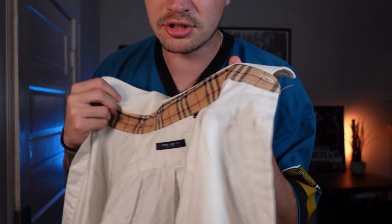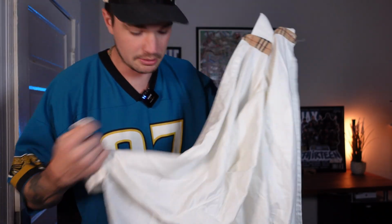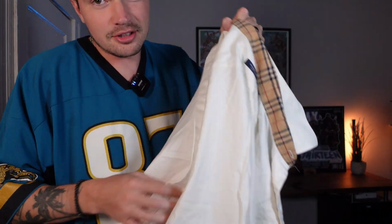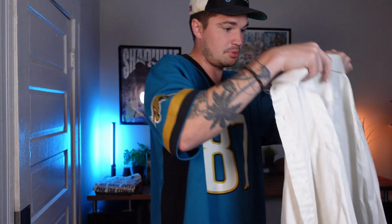Little Burberry. This is the one that you wear to church on Sunday. You wear it to the family cookout, the baby shower. It's got the Burberry sleeve hit. I mean, this is an easy seller on eBay. I had to grab it. I would never wear this personally, but I know there's somebody out there that would cop this. So had to pick this up for $5.